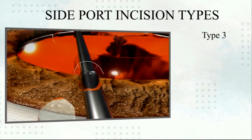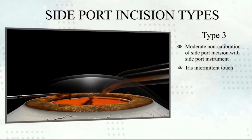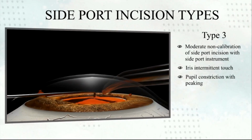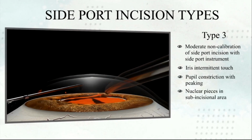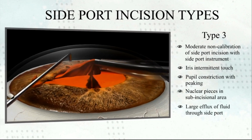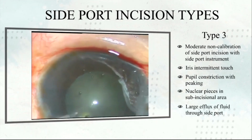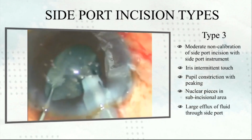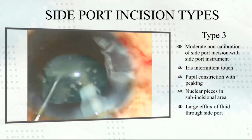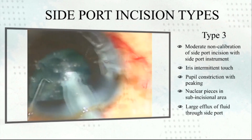Type 3: moderate non-calibration, intermittent iris touch, pupillary constriction with peaking. There are nuclear pieces in subincisional area, and there is a large efflux of fluid to the side port. The increased mismatch in calibration causes faster pupillary constriction with peaking of the iris. The nuclear pieces get lodged subincisionally too.